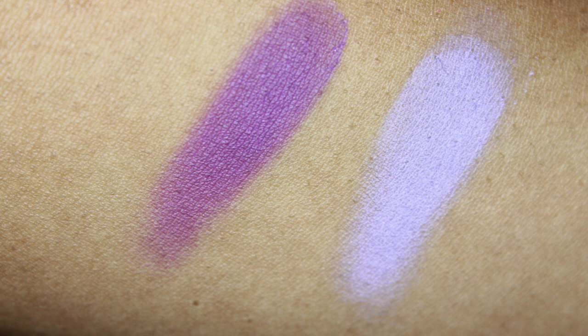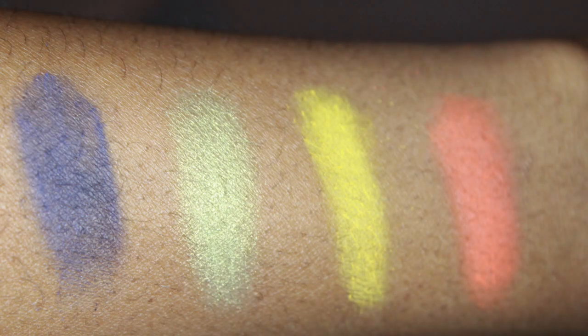These usually retail at $4.90, but they were having a sale where they were $2.40, and they have sales all the time. You really don't have to worry about Kiko having a sale one day and then not having a sale the other day. They have sales literally every day.